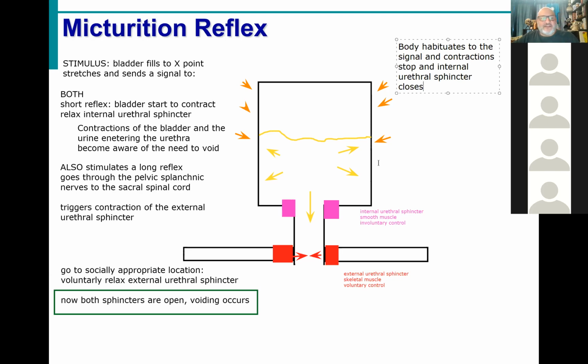However, there's a flip side to this as well. Remember, did I say it? I think I implied it, but I'll just write it here in a different color to emphasize it. This is a parasympathetic reflex. So if instead of getting to a socially appropriate location, you went to an Oakland Raiders game. I know they're no longer in Oakland. They're at a big, super fancy stadium now in Vegas.